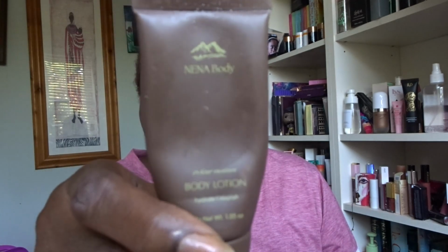Right, what we got here? We got another body cream. This I would have got from an Ipsy. This would have been in an Ipsy Glam bag. It's just some brand called Nina Body Lotion. Can't remember anything about it, but I know I used it all up. It's fine. Again, when I receive body lotions, I will use them up. So, yep, there you go.